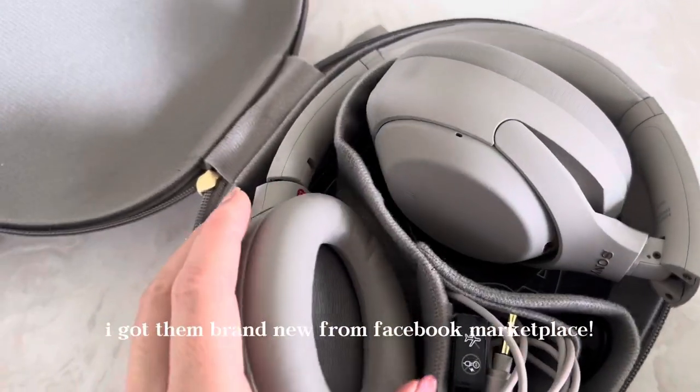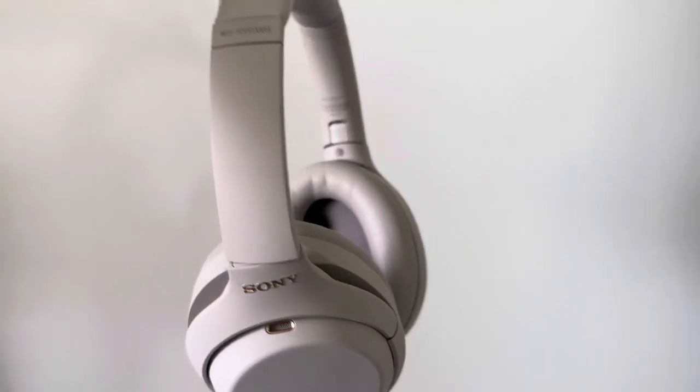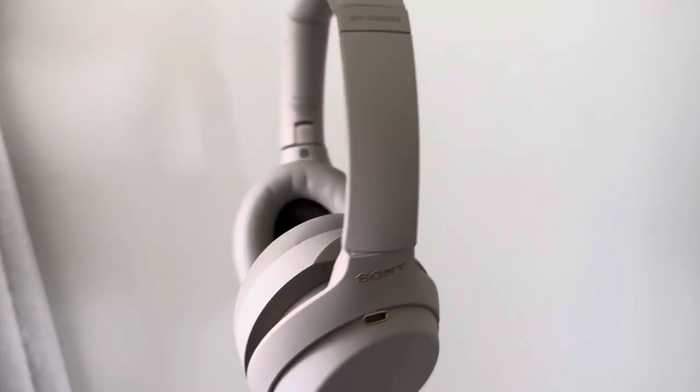Just got my new headphones in. They're so cute. It came in like a week. These are the new headphones. They're so pretty. I'm so excited to wear them on my trips.